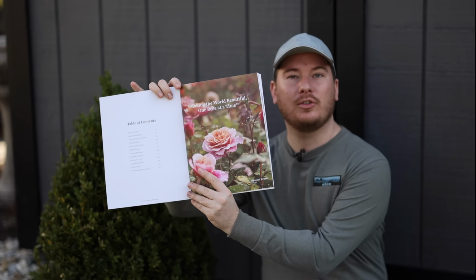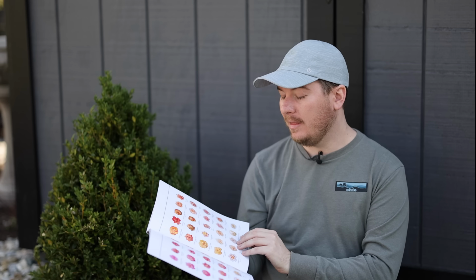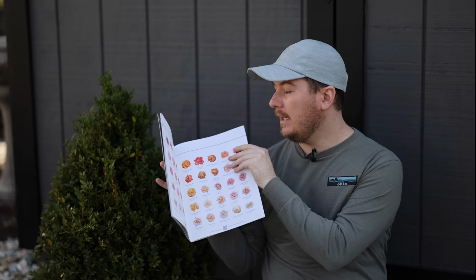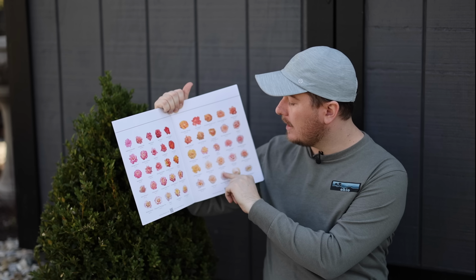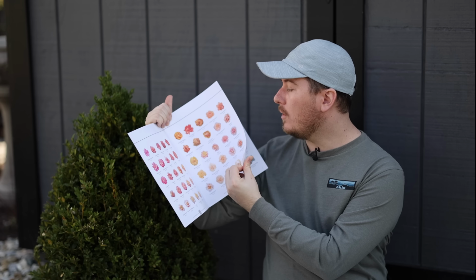So this is Distant Drums right here. You can see it's the parent of the Impressionist. These are the colors that I kind of lean toward in my garden. Not sure how many more roses I'm going to be adding to my garden. My garden's getting pretty full, as you know, but there's always going to be a place here and there for a rose, I'm sure. And so this is where I kind of start leaning towards the roses in this catalog, because they are orange, yellow, and more of a coral color.